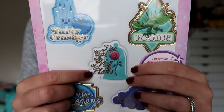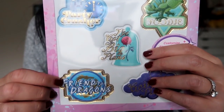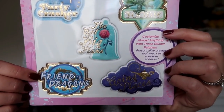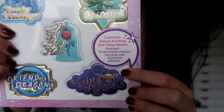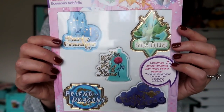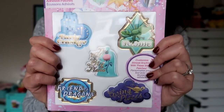I love the Belle one. It says I've got big plans. I have big plans too, girl. This one says Friend to Dragons, so it's obviously the Mulan patch. The Princess Jasmine one says Going Places. I love these. These are super cool. These will definitely fit well into my sticker collection. I'm gonna try to find good things to put these on, though. I got some decorating to do.